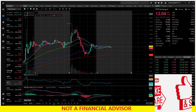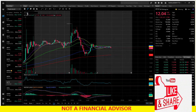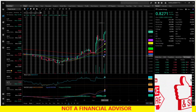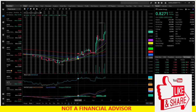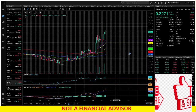Trying to get through these guys. Let's see, what have I got left? CEI. This one's another one, same thing. It's been up, it's been bullish. The 15 been over the 50, and we have the 1, 2, 3. So it's at its buy-in point. It looks really good.